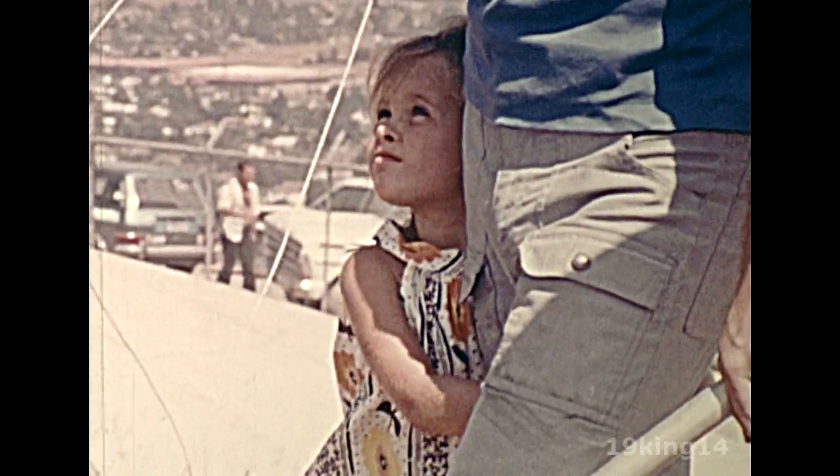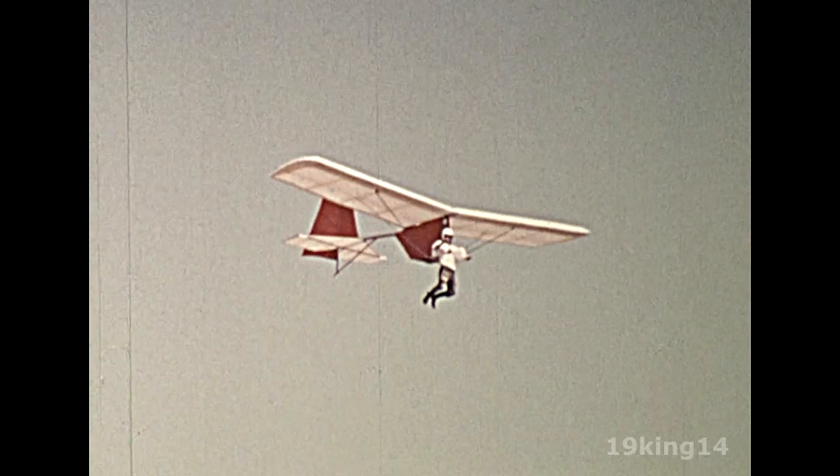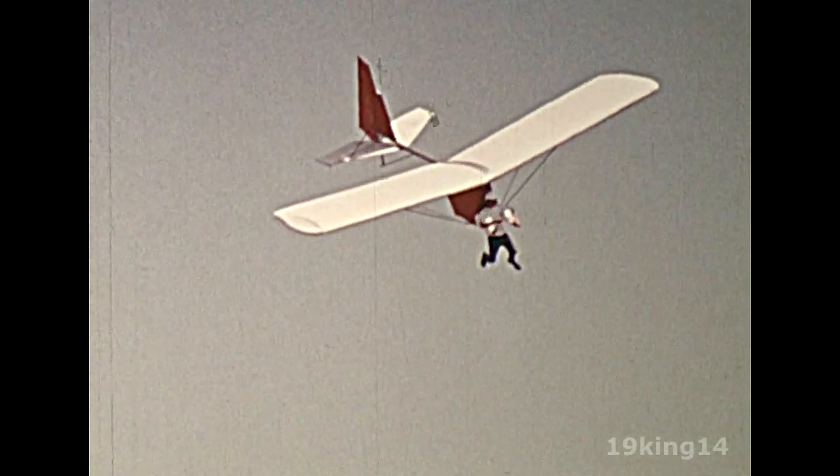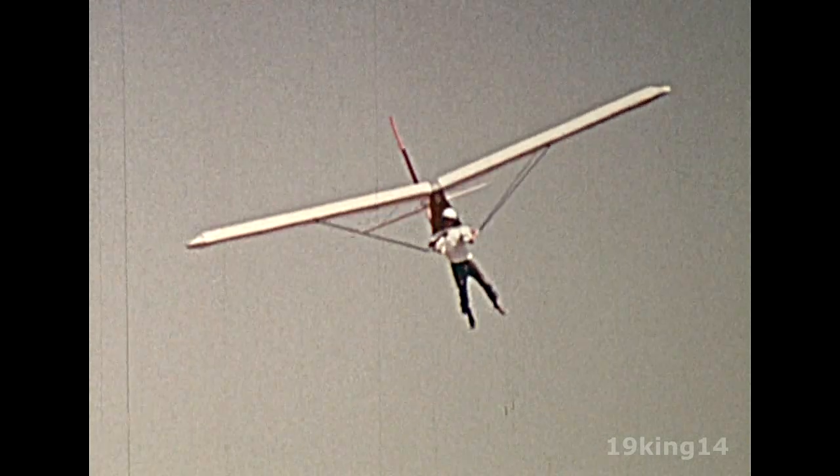Anyone who fantasizes over the freedom of birds in flight will tell you that there's nothing that fulfills those dreams better than a swooping, gliding flight through the skies.